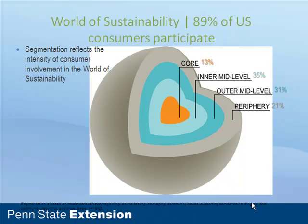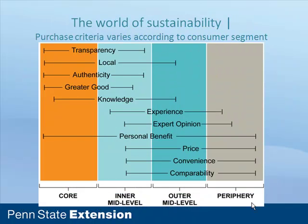And this is what was important to them. And you can see the language echoes a lot of what Matt was talking about. So what are they looking for if they were buying local food? It's transparency. These are the folks that are going to buy from you, maybe on-farm sales or at least at the farmer's market, where they can have a conversation with the person that raised the food.